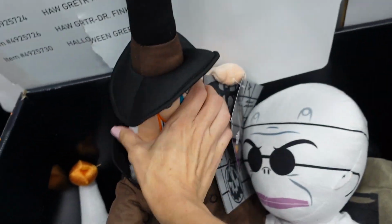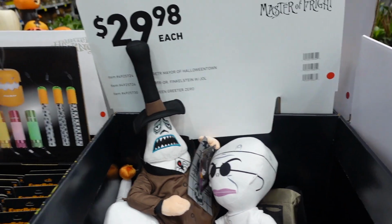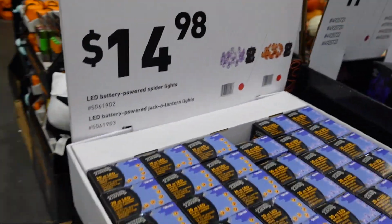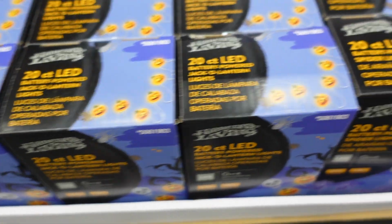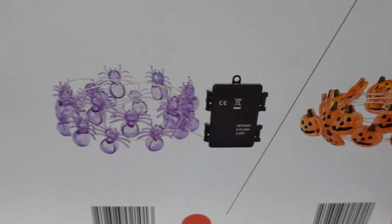And then let's see the back of his head. He's got the two sides there. Those are $29.98 each. Man, I really like the ghost, but I'm going to have to pass this trip. For $14.98, you can get different lights. They have pumpkins here. They have spiders. Those spiders are kind of creepy. But that's like what they, I guess, really look like.